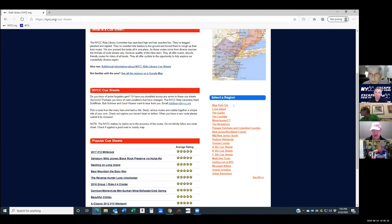In terms of the regions, as I said, most of them are geographic, but not all of them. We have regions for each of the SIG cue sheets, although we don't yet have the DSIG, and we'll get to that. And I have to say that a lot of the SIG cue sheets are out of date, and we had intended to make a project this year of updating all the SIG cue sheets, but that was rather foiled by COVID, so next year.